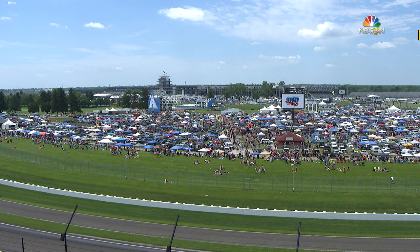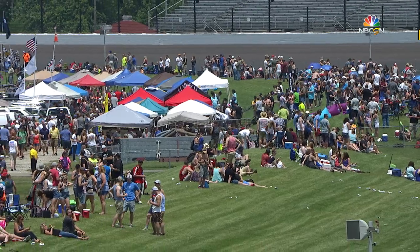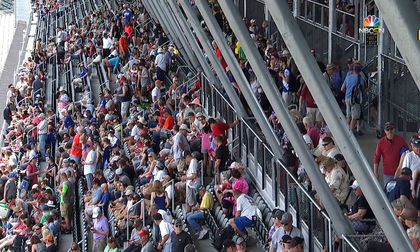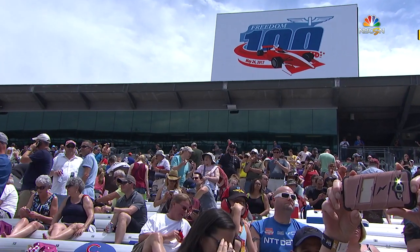Ed, how are your nerves two days away from the biggest race of your life? Yeah, I'm looking forward to it. It's run so well this week, and hopefully we've got a really good race car for Sunday. Ed Jones, by the way, has the best qualifying ever for a Dale Coyne Racing car in 27 years at Indianapolis. A fun one again, Anders.